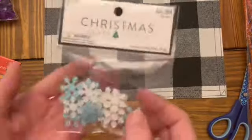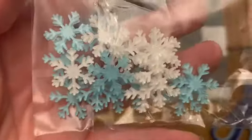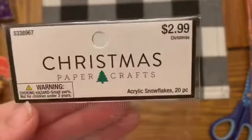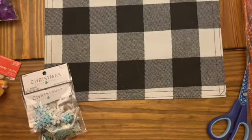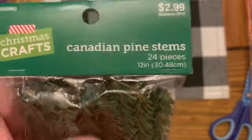They're such a good quality. And then you've seen these recently in my stocking video that I did. I added these to the middle of a snowflake. And I just love these. Such a good deal. They're kind of made like buttons, but they don't have that button back. They're flat.